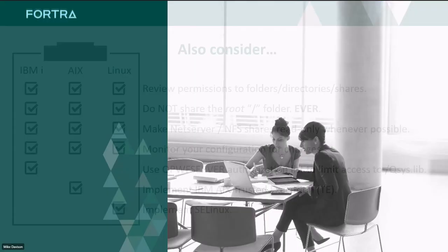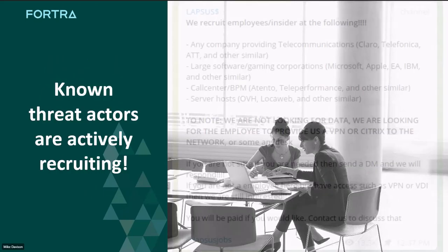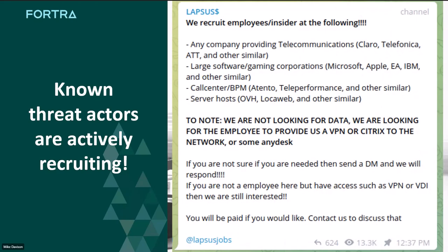Some great information there, Mike. And one last word really on people. Hire and retain your top talent and be kind to them. It's always nice to be kind to people, isn't it? Why? Well, known threat actors are actively recruiting. The Lapsus ransomware group are putting out job adverts like this. They are looking for people who are disgruntled, and they want them to provide access, VPN or Citrix access into a network. You will be paid if you would like. There's a lot of money in it. So be kind to your people is what I say.